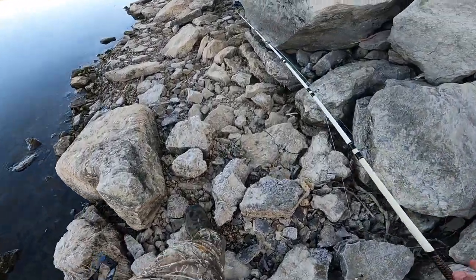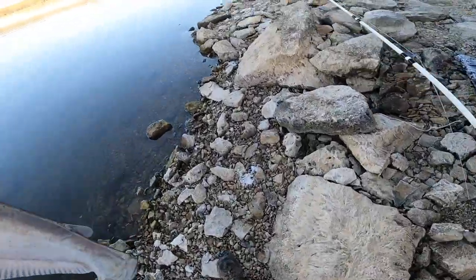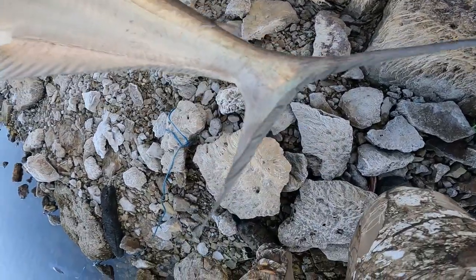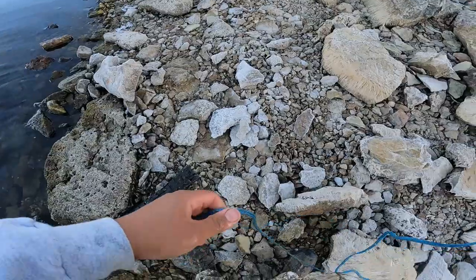Since I'm already down here, make my way under this line. I'm gonna have to move that line here in a sec. They're gonna be biting in this cove. And give him a friend. All right. Time back off to my rock.